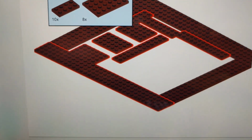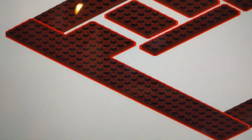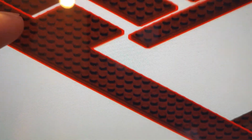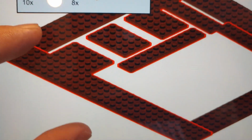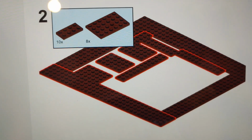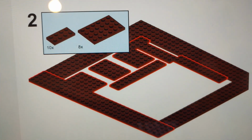Also, it's not so easy to see in the building instructions where to place the plates exactly when they are next to each other, because the gaps are barely visible. The brown color doesn't help, and I think the resolution isn't high enough. Everything is a bit muddy and it lacks details. Well, I hope that this was the only part where we run into this problem.